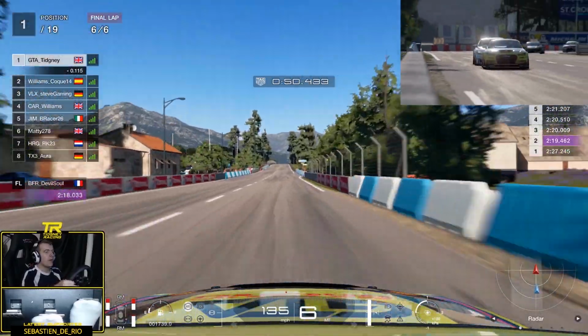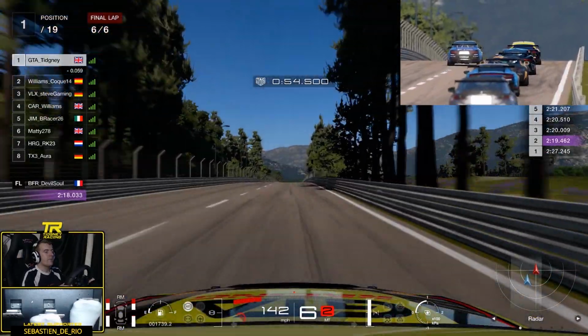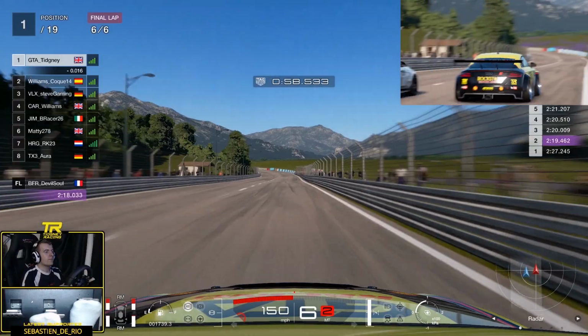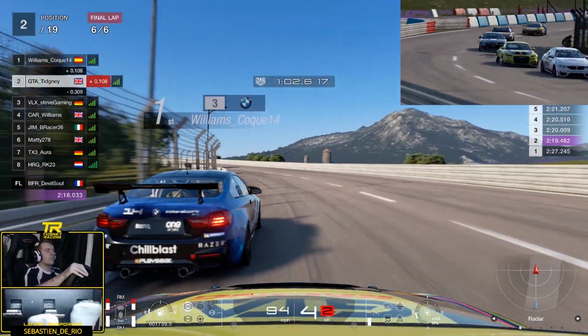As we continue on around this corner, and they both won, by the way. So you see Koke was sort of waiting for the move. He's now going to go for the move. So you're probably going, Tidge, why didn't you defend? I'm thinking that now as well, to be honest with you. But Koke gets the move done, and what we're going to do is try and tuck in here.